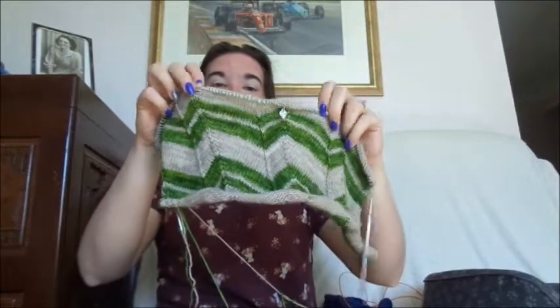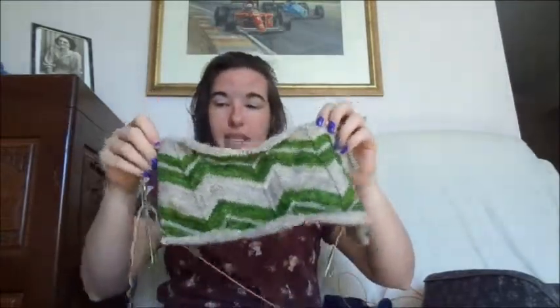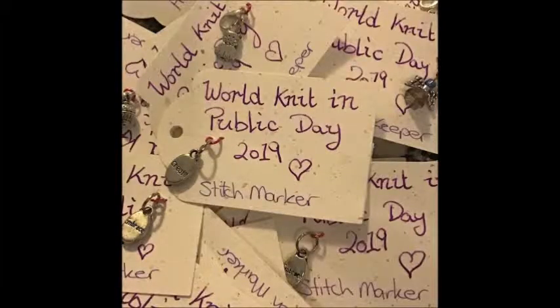And I actually made my own stitch markers to work with this one. For World Knit in Public Day, I did actually make some stitch markers and progress keepers for the people that turned up, because I went into work on my day off to supervise the ladies so that my boss was able to get some work done. Head office don't allow for extra staff in the budgeting when things like this pop up. So it was either don't do it when they told us to do it, or someone needs to come in on the day off. Hi, I came in on my day off. So yeah, kind of cute. I'll stick a photo in here of the stitch markers that I did, and I'm so proud of them.